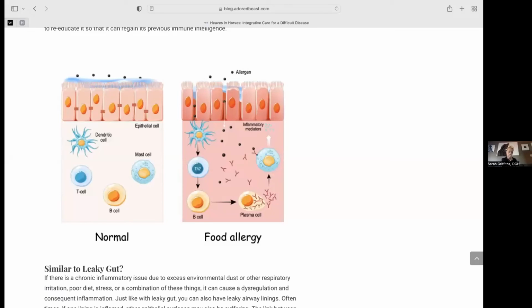Oh, there we go. Okay, so on the left we have a normal system. You can see the cells at the top with the little arms on them. Those are your epithelial lining. That's the interstitial lining. Those are the actual cells that form that lining. And then on top of that, you'll see there's like a little blue blob, and that's the mucus. And the mucus is created by a healthy set of cells, special cells that create mucus within that epithelial lining. There's lots of different types of cells in this lining, but that's just one of them.